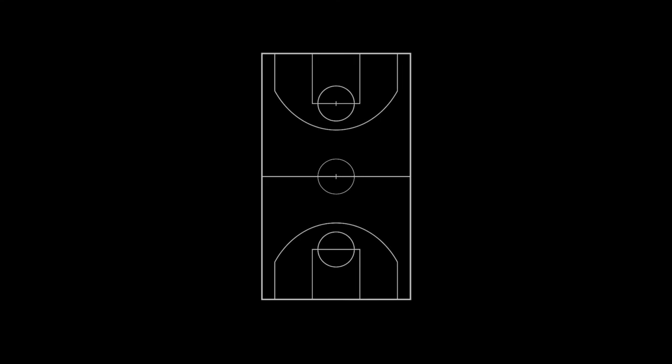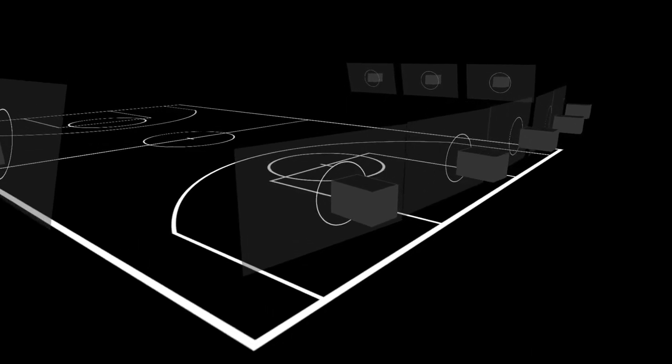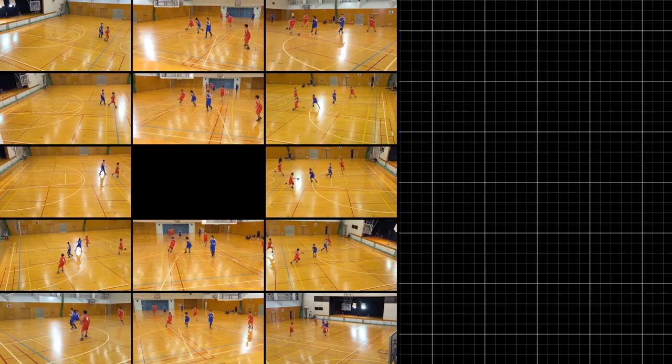By using the 16 PXW-Z280s with their built-in lens, a fixed installation isn't required. Freeview can be used on a per-event basis, allowing the production to use the systems in many locations and not be tied to a specific venue.